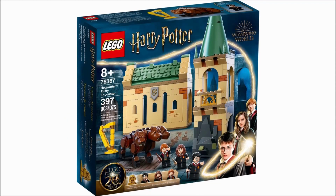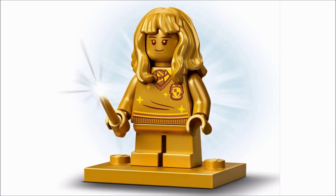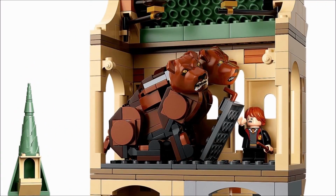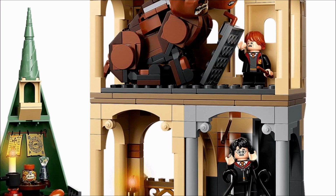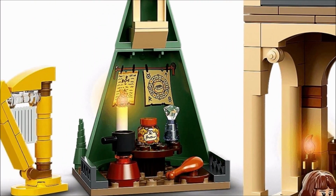Alright, so the first one that we have here is the Hogwarts Fluffy Encounter, and this set is probably the most underwhelming of the new Hogwarts expansions that we're receiving, and I would say that is mainly due to the actual interior of this build. I don't feel like there's as much going on, especially in this main part of the building. I would say that it looks pretty bland without the actual characters within it, but once you fill it up a bit more, I think there's a little bit more going on with it, and it has a bit more visual interest.